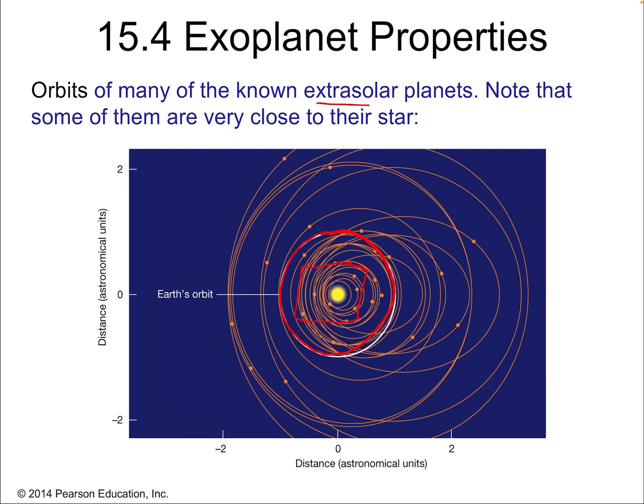And some of them have smaller orbits than Earth and are highly elliptical. That's what eccentric means: they have eccentric orbits. And there are certainly some that are further out, we see that, but many are closer in.